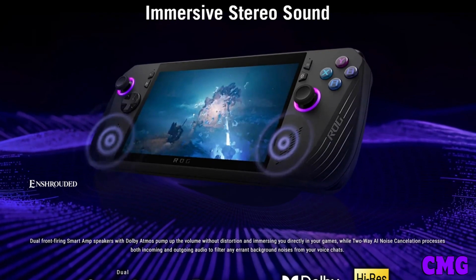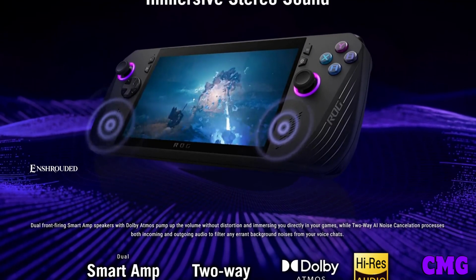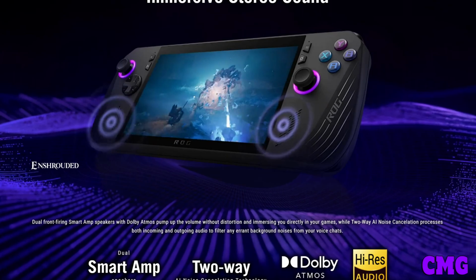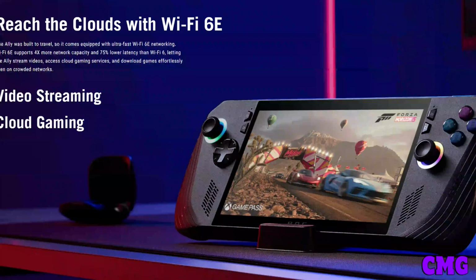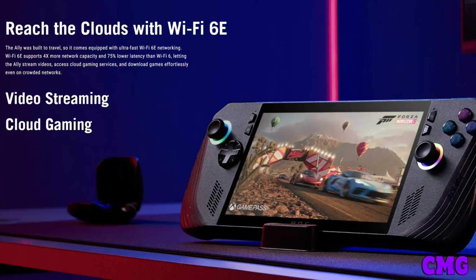You get immersive stereo sound, you already know. You get the smart amp, two-way noise cancellation technology. Dolby Atmos has one of the best sound systems, and I heard rumors now that the ROG Ally X speakers are even louder than the original ROG Ally, which is crazy to me because the ROG Ally speakers were already great. It was already amazing. That's crazy. You also reach for the clouds with Wi-Fi 6E, video streaming, cloud gaming, basically the same stuff that you're going to get on the Steam Deck, you're going to get here.